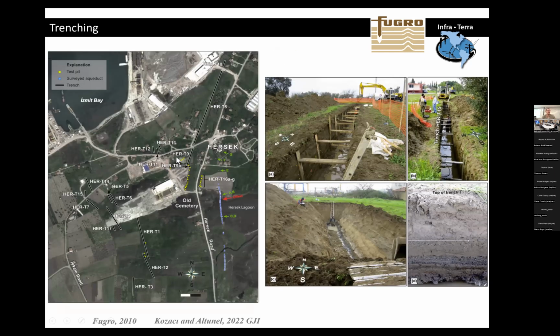So on the left here, we have all these trenches, and the blacks are trench locations. The yellows are test pits where we couldn't put in a continuous trench. And these blue dots, that's the interesting story here. I'm going to talk about that more. Basically, these dots are surveyed locations for a 6th century Roman aqueduct that crosses the North Anatolian fault. This E is another location that we surveyed. E is a cistern, a Roman cistern. F is a Roman bath, and then G is an Ottoman era mosque. So let's move on to that.